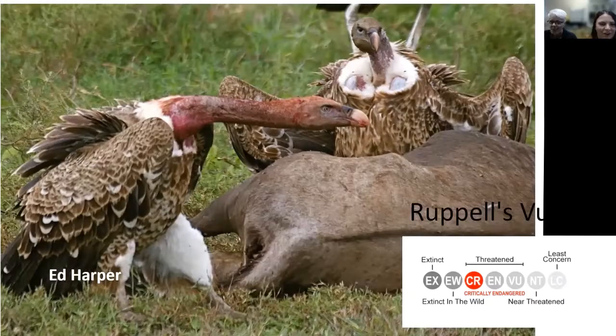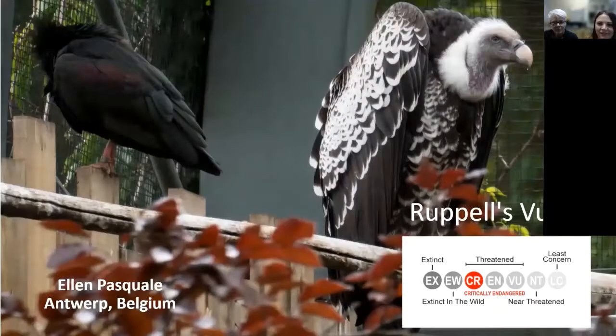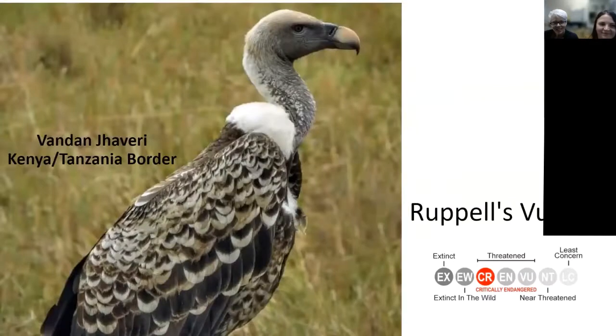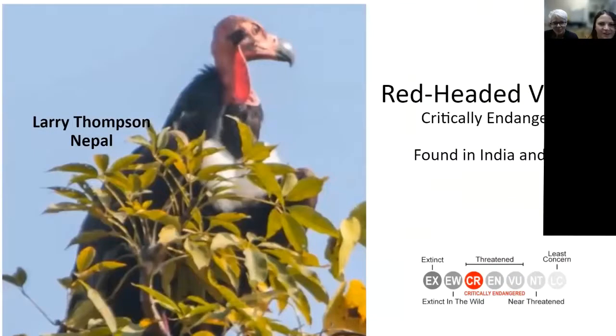There's another good carry-on. That's a beautiful shot. Many of you might already know this, but they're bald so that they can eat animals like this and it won't stick to them as much. You can see this guy getting a little dirty here. Pretty. That one's a little more fuzzy, if you will. Tanzania, yep.